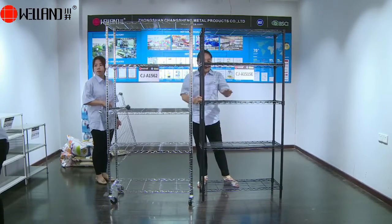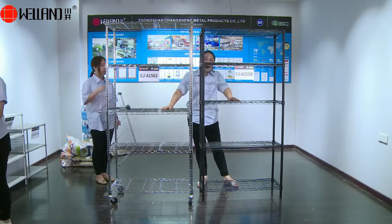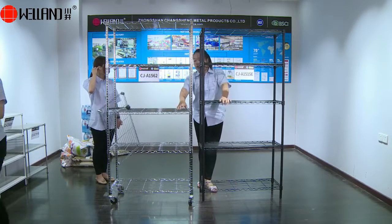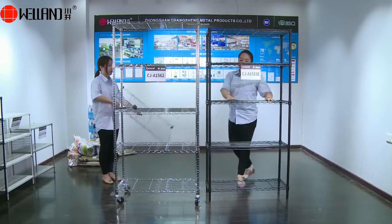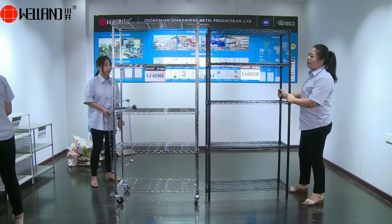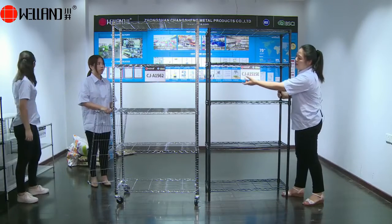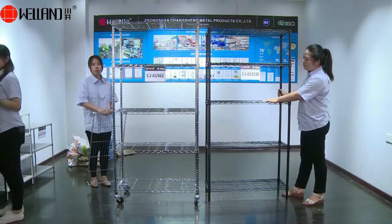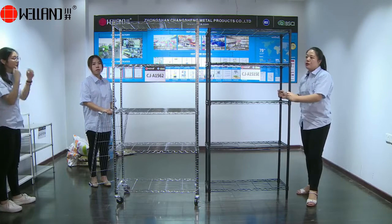And these two, the loading weight is the same. This one is 100. The loading weight is 120 kilo because their wall thickness is the same, 5.5 and 3 millimeter. And if you like this size, 90 by 35, please tell us the item number CJA 1515, and we can make both a chrome and a powder coating finish.